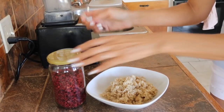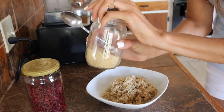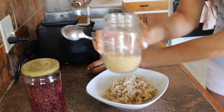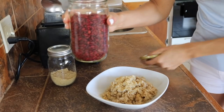I'm also gonna add a couple of little toppings here. I've got some golden flax that's ground up. I try not to grind my flax too far in advance, but I normally do a few days at a time, and I keep it stored in the fridge. So I add 1 tablespoon of flax to my oats, and then I've got these barberries that I'm gonna add.